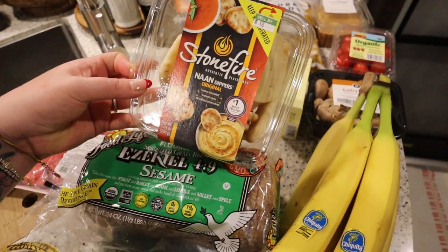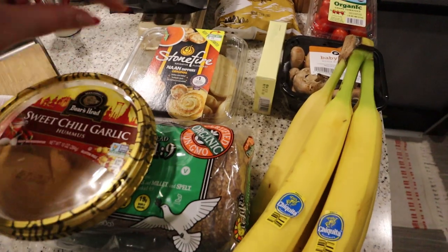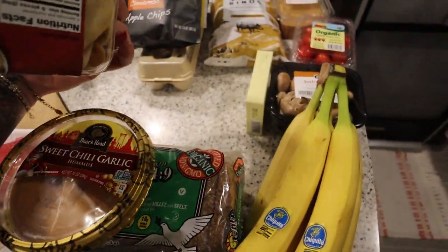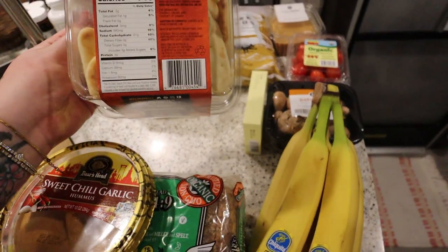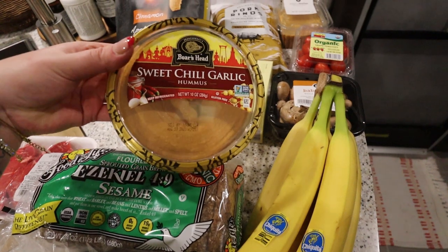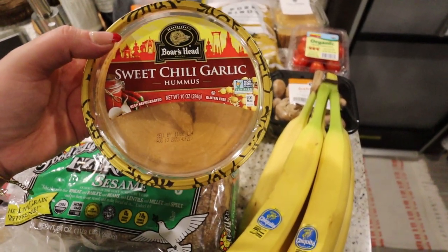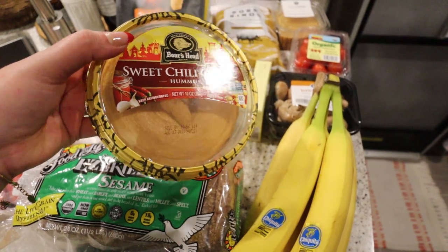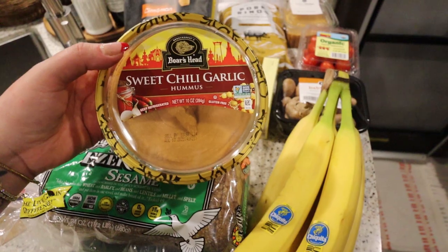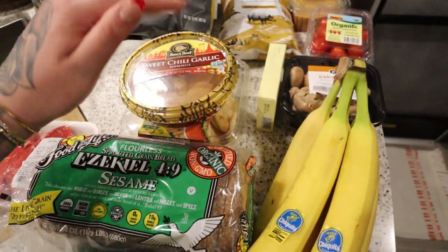And then Stone Fire little pitas. I love these for hummus, and I'll have that with some vegetables, and then I'll get the good carb fix. I'll just add a few of these to it because you can have 5 for 140, and then I'll do it with carrots and celery with the sweet chili garlic. This is the best hummus. I think you can only find it at Publix because it's a Boar's Head brand, but if you have a Publix, you have to get this. It's so good, and it's not too spicy. Even though there's chili in it, it's actually pretty sweet and mild in spice.